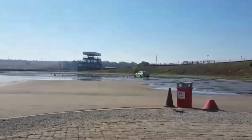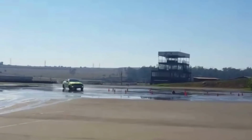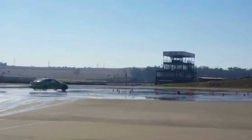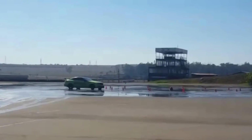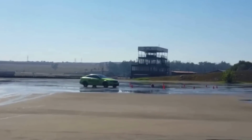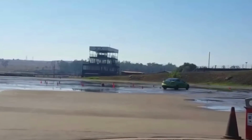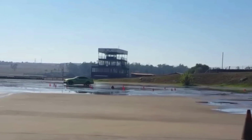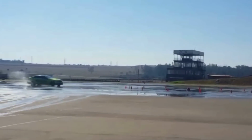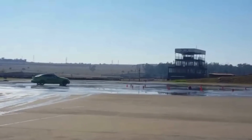See if he has it in him to power slide. It's got so much power. This is why you use it. Let's go, boy. You have power on it. Come on, kid. Different from video games, huh?